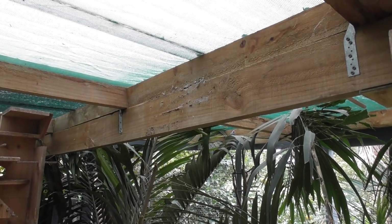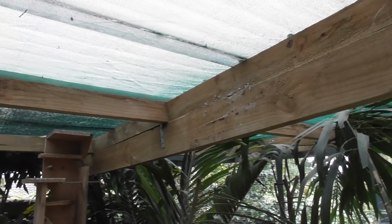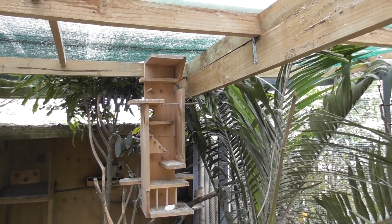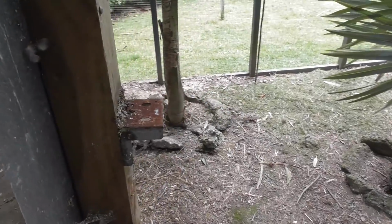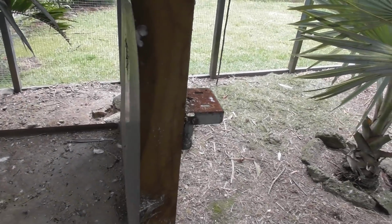So I'm removing some of the things. That one there is going in the fire heap. That one there I'm going to take outside, give it a clean, and put it back somewhere. I have taken off the platform that was there, I'll throw that away. Put a new board there, something a bit nicer.